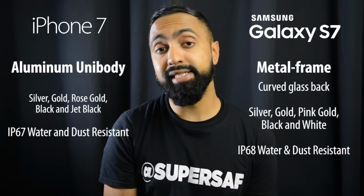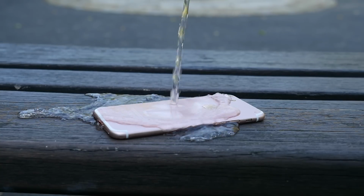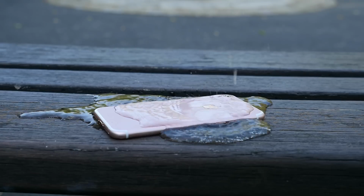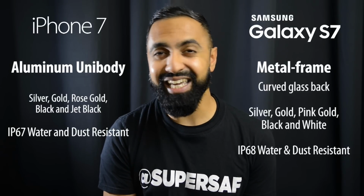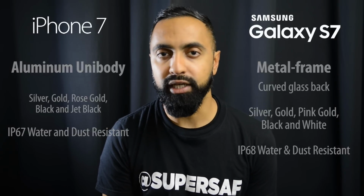One great thing this year is that both are water and dust resistant. So the iPhone 7 is IP67 water and dust resistant. The Samsung Galaxy S7 is IP68, so it's got a slightly higher rating, so you're going to be able to take it a little bit deeper for a little bit longer in water. I'm not sure exactly how much of a difference it's going to make to day-to-day usage, but it's great to see that both are water and dust resistant.